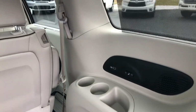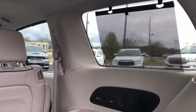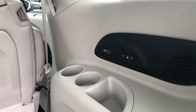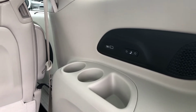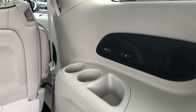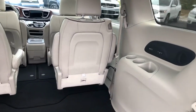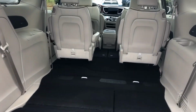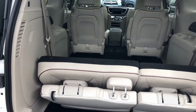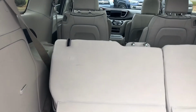With the third row, you've got the little shade vents on the windows to keep the shade on the kids. And then you do actually have USB ports back in the third row, as well as a backrest power button, so you can basically recline the third row as much as you need to, or sit it straight up as much as you need to, to get in the perfect seating position for those nice long road trips with the family. I'm going to go ahead and hit normal, have these seats come back up. Super nice. We'll go ahead and close this door right there.